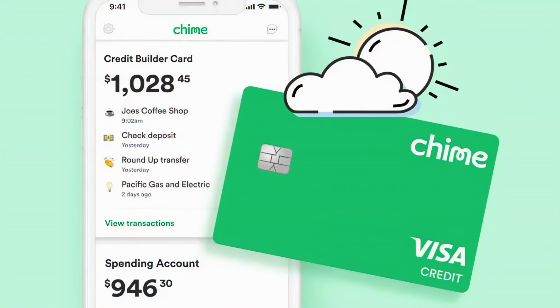There's also a newer option called Chime Credit Builder, which is technically a secured credit card, but works similar to a credit builder loan. You make payments into the account, and they report your payment history to credit bureaus.